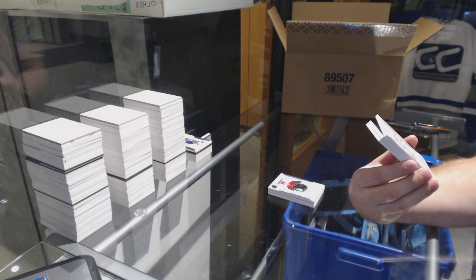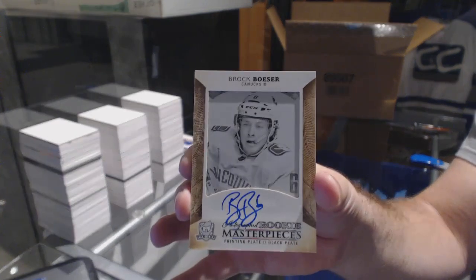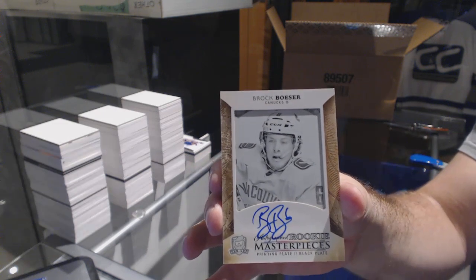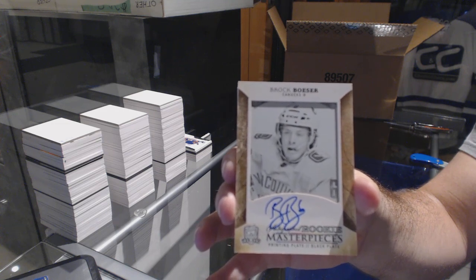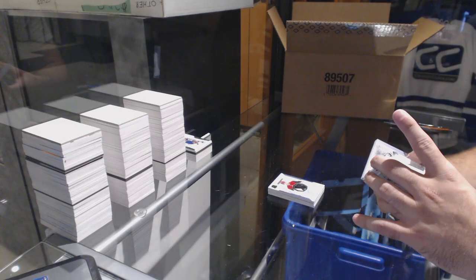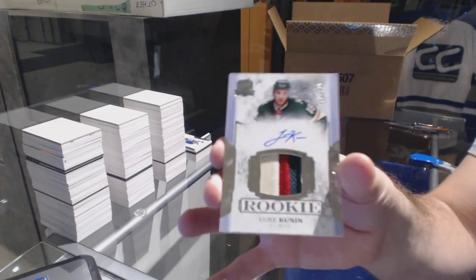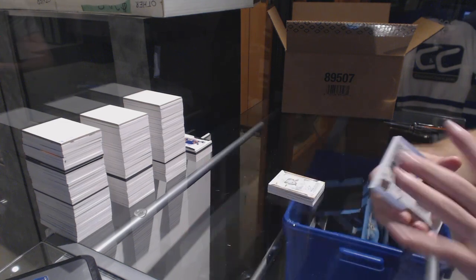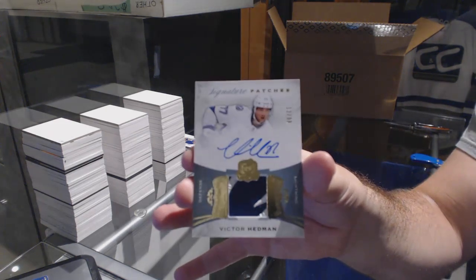Printing plate autograph for the Vancouver Canucks, Brock Boeser. 1 of 1, Brock Boeser. What set is that one? Rare Auto Rookies Level 3. I think it's Trilogy then. Number 249, Luke Kunin for the Minnesota Wild, three-color rookie patch auto. And for the Tampa Bay Lightning, update signature patches, Victor Hedman.